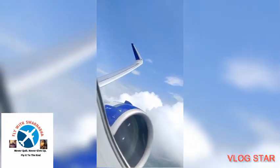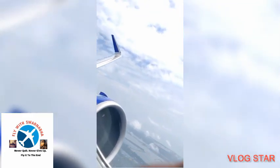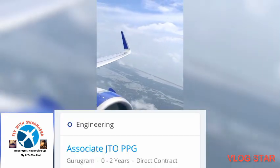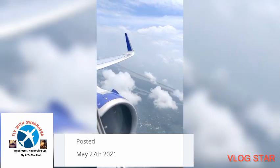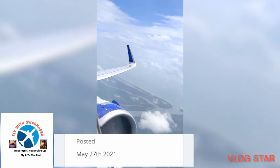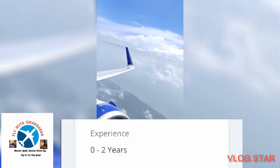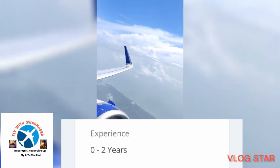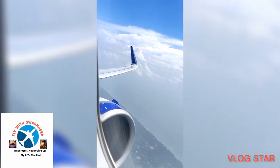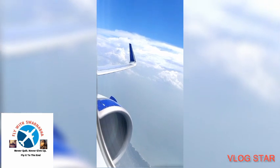So without wasting any time, let's start. The post name is Associate JTO PPG and this vacancy came on 20th May 2021. The vacancy is from IndiGo Airlines, base Gurugram, Delhi, and experience 0 to 2 years, which means freshers can also apply for this job. Organization IndiGo Engineering, closing date not specified, and salary unspecified.